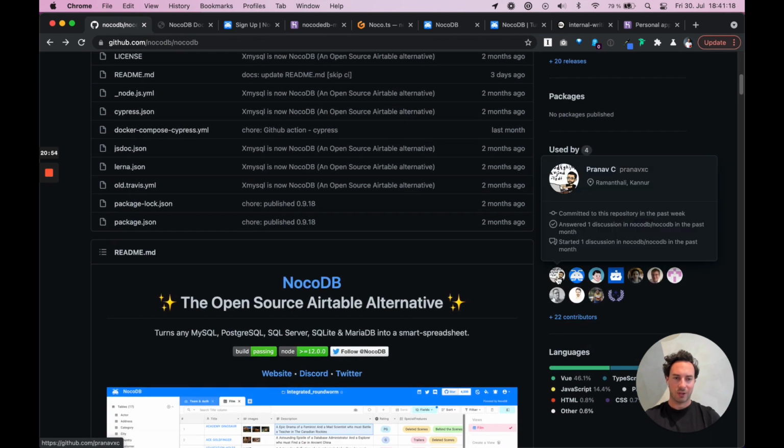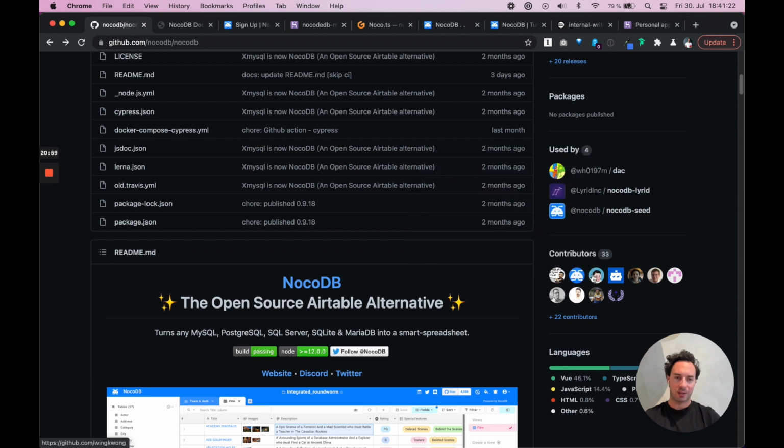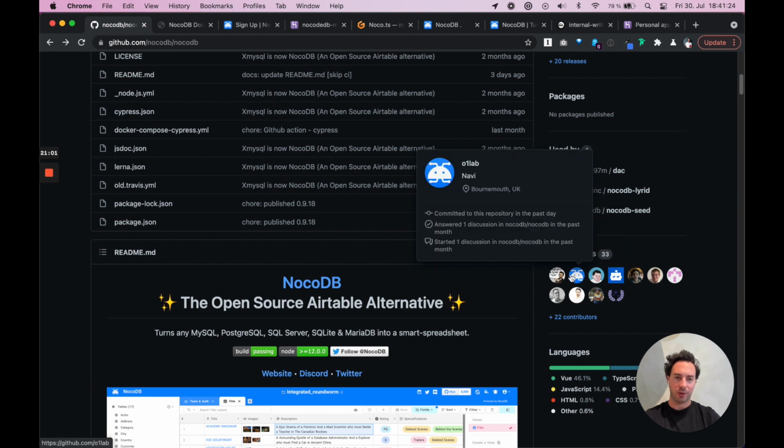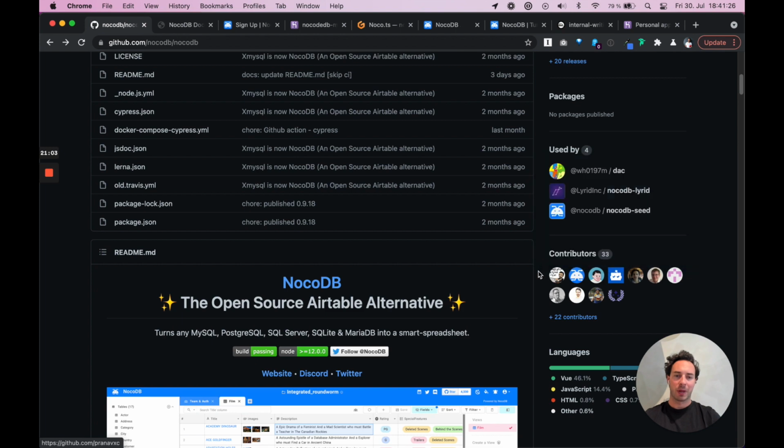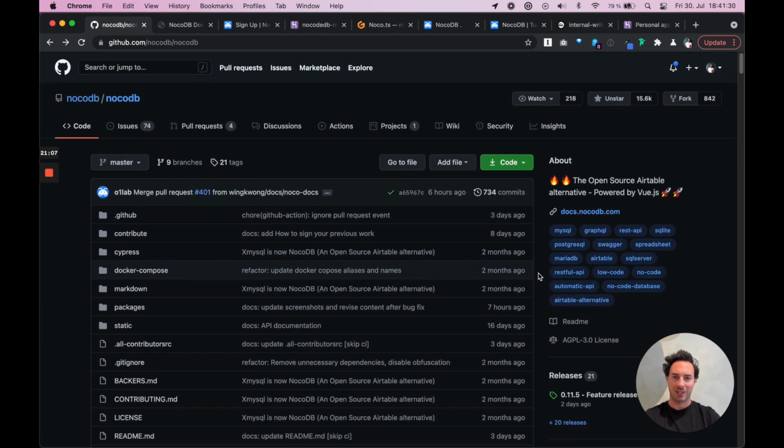Just want to say again, shout out to Pranav and O1 Lab. I think they're the key contributors. Of course, there's others as well, but they're just rocking it, and it's a great project, and hopefully they can grow beyond 20,000 stars soon.